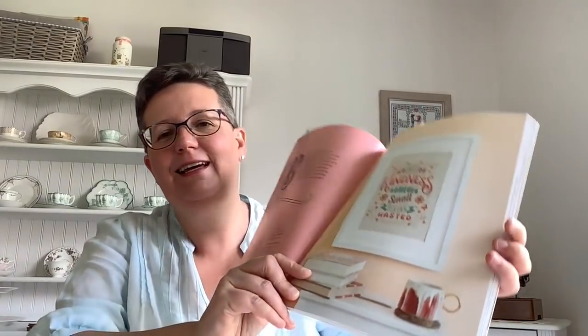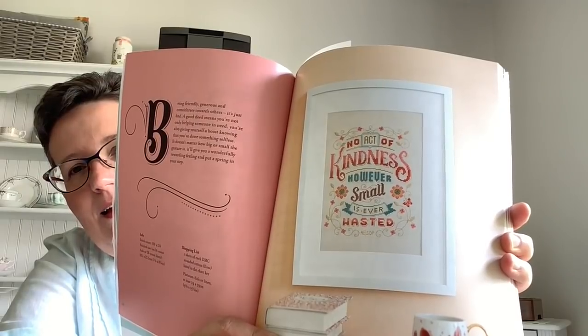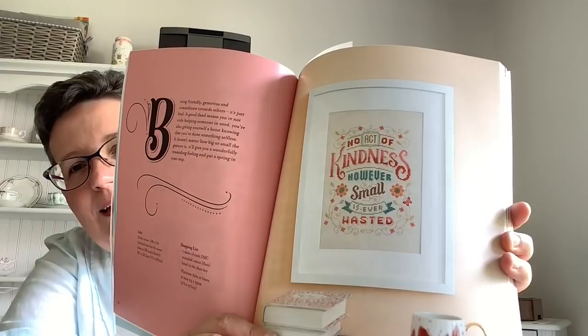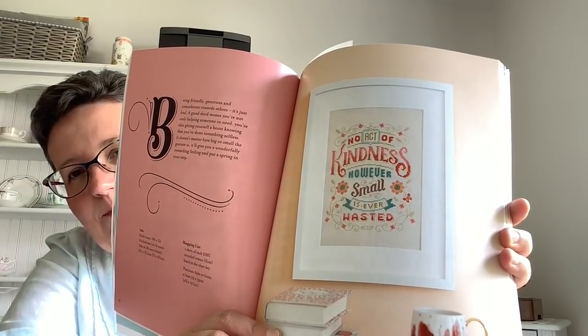The other design that I really, really want to stitch is "No act of kindness, however small, is ever wasted." I love the sentiment in that. I would fully believe in that sentiment. Kindness really, truly just goes a very long way.